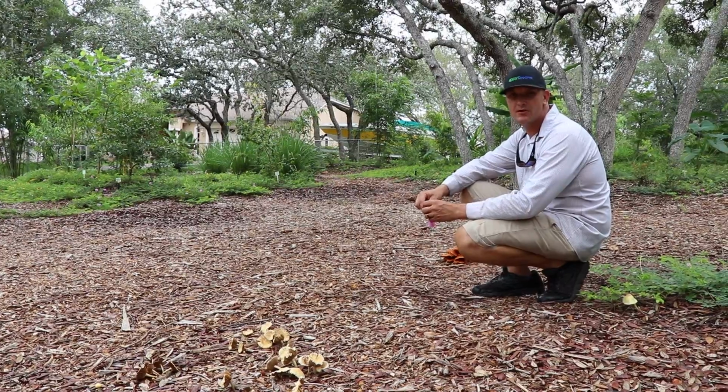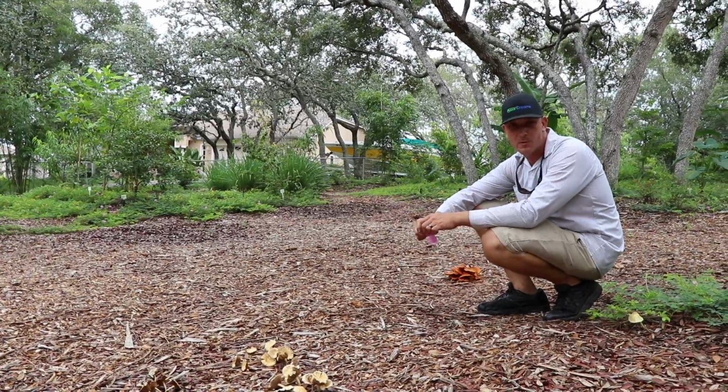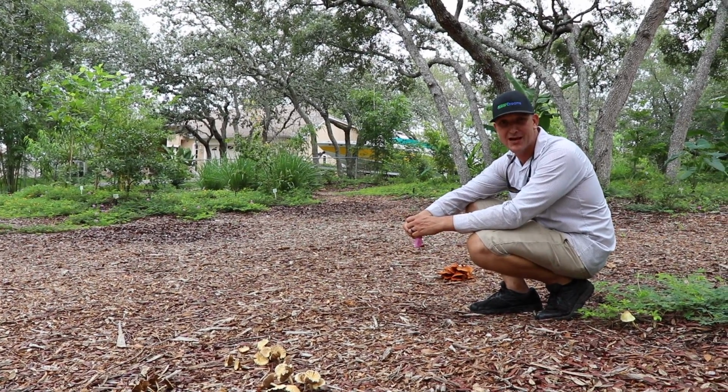So 70% of the mulch we used here on this site, we sourced from local tree services. We reached out to some tree services in the area, told them what we were doing, where we were located, gave them the address, and they started bringing it.